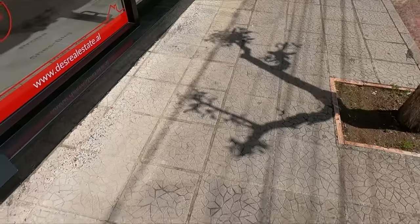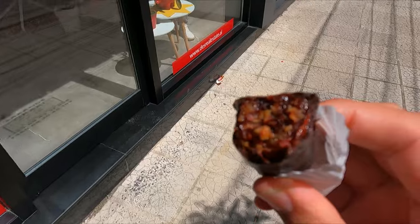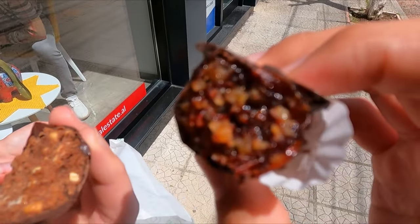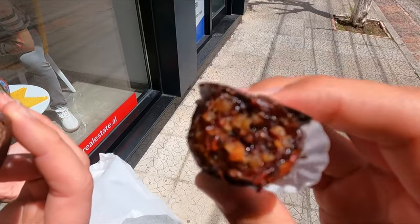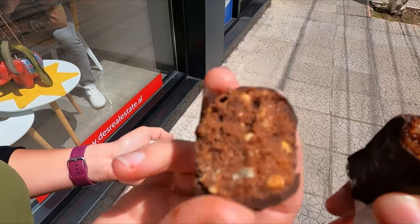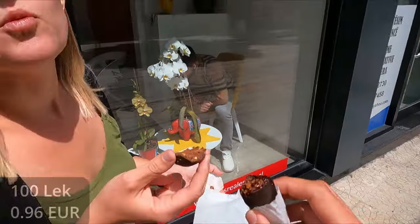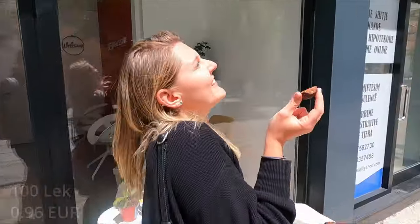Having some random sweet before going for lunch. This one tastes like baklava with chocolate. This is chocolate with nuts. Chocolate. And both of them together cost us €1. I'm in heaven.